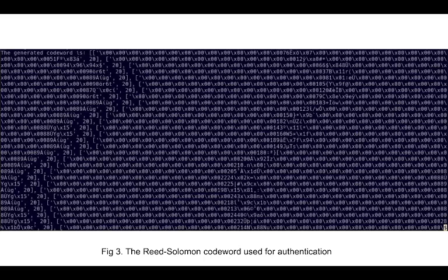Also, this is the Reed-Solomon code word that is generated, and this Reed-Solomon code word is basically sent along with the ciphertext that will be encrypted using the key shown before, and this is basically what is going to be used for authentication.